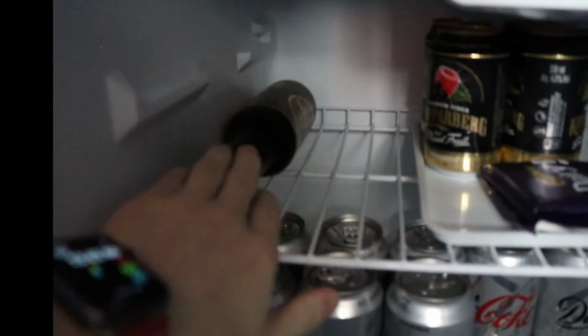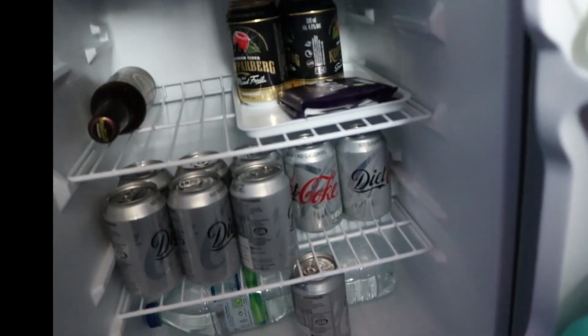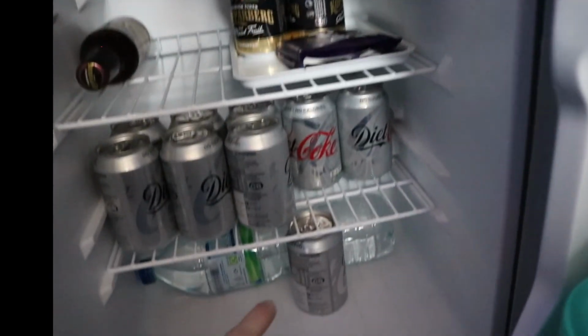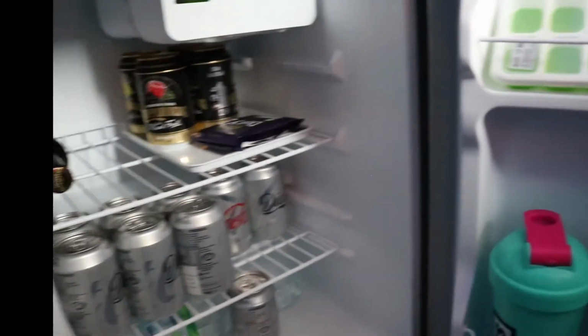Then I have a bottle of beer. For those of you who want to know what I drink, cider, so like Kopparberg, Bulmers, Magners, that kind of stuff. Then I have some Coca-Cola and another one at the bottom. And I also have a water bottle which I use to fill up the Sneak shakers when I drink them.